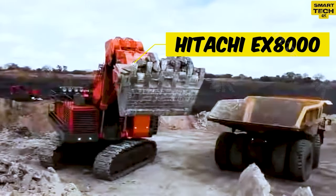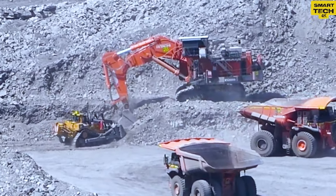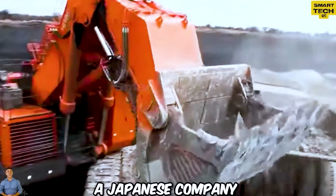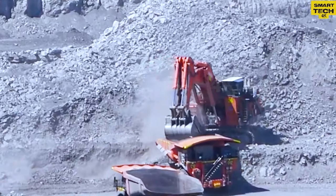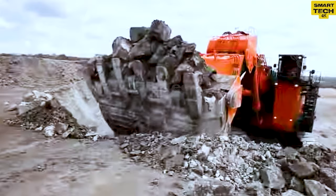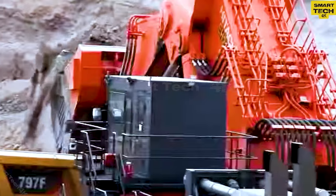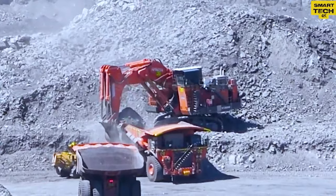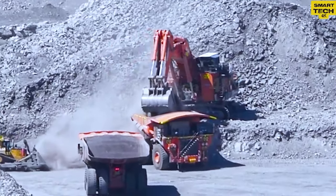Number 4. Hitachi X8000-6. The Hitachi X8000-6, produced by Hitachi Construction Machinery, a Japanese company, since 2011, stands tall at 9.7 meters, spans 12.1 meters in length, and is 4.9 meters wide, with a 16-cylinder Cummins QSK60 engine producing 3,750 horsepower. The Hitachi X8000-6 can move at a speed of 2.5 kilometers per hour.